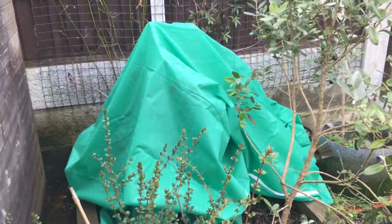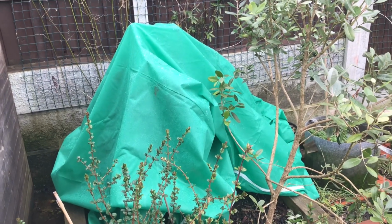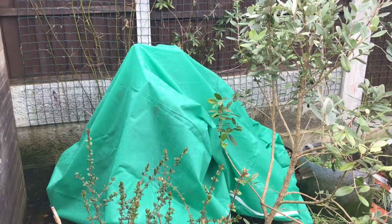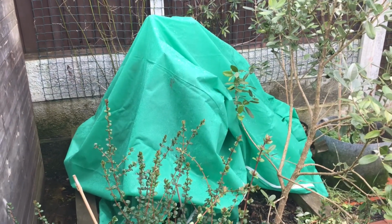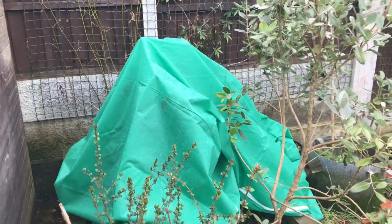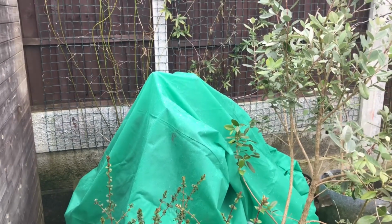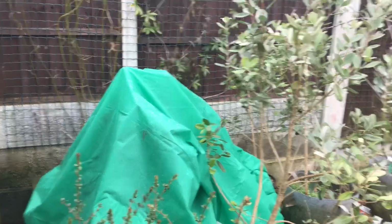Underneath the cover there I've got my strawberry guava, either a yellow or red, don't know which. There's a Suriname cherry. I've put a lily pilly there, and there's a little avocado seedling. That's quite a thick frost cover, but they don't have to be removed because they do allow enough light through to keep the plants reasonably healthy.